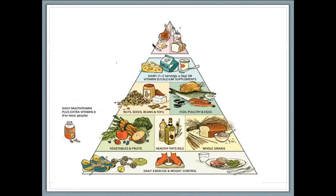Now that we've gone through the several layers in the healthy eating pyramid, I recommend that you take a printout of this slide using the link provided in this video's description and hang it to a fridge for handy reference.